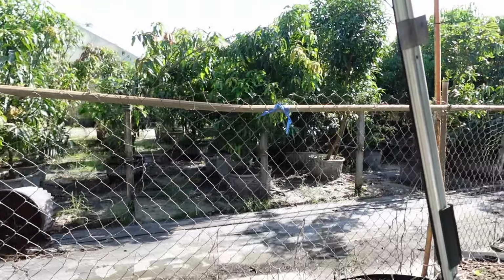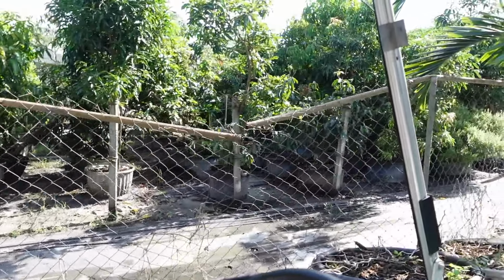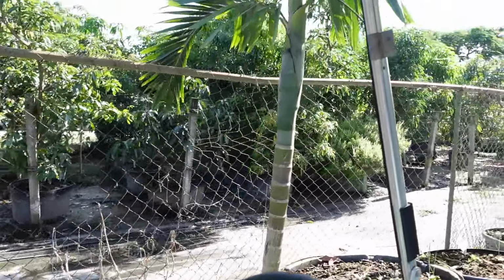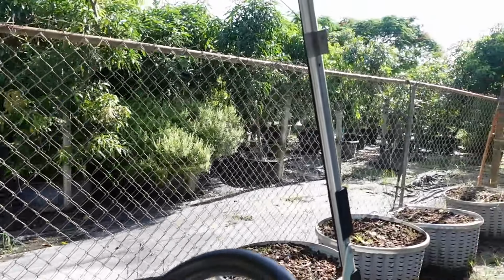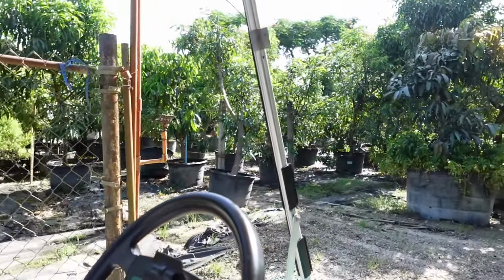And do people buy these often, the bigger ones? Landscapers, house owners. Do you sell the pots here if people just want to get the empty pots? No, the pots we don't sell.